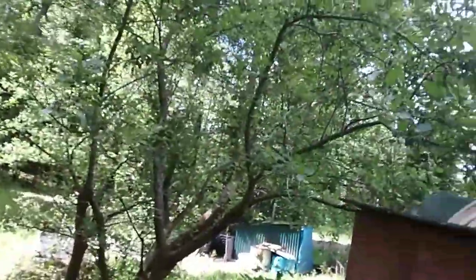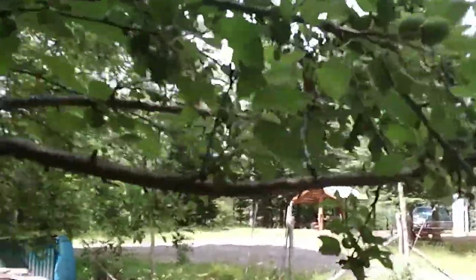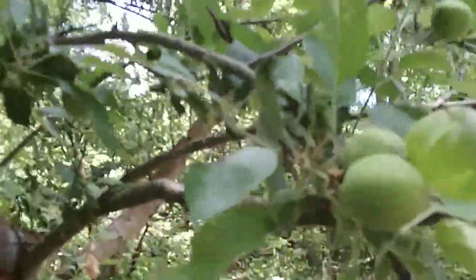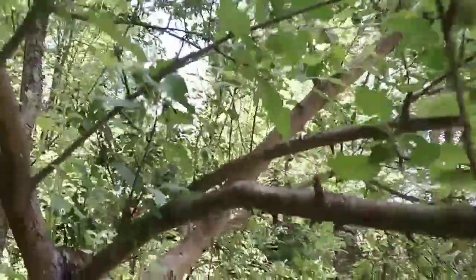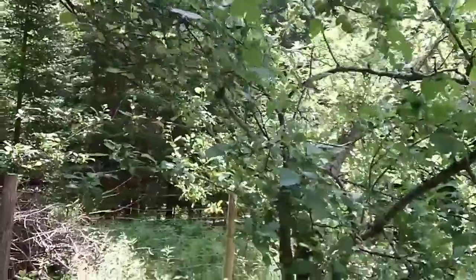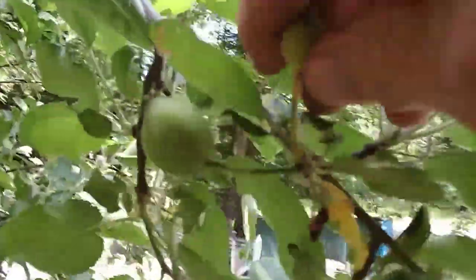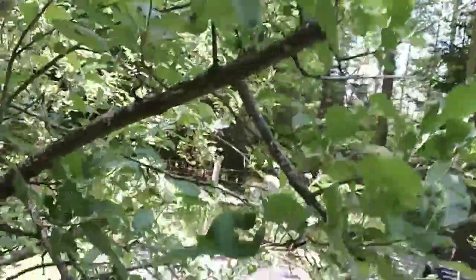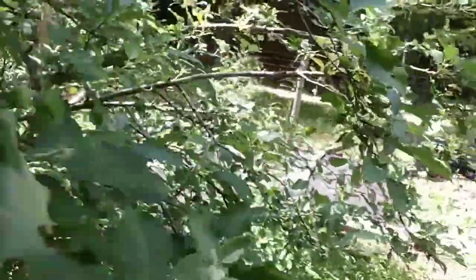And then look at the apple trees. These also were really in a state of disuse. They needed some heavy pruning, but boy, there's a lot of apples on this one. Let's go check out the other one. I see a couple on this one. That one I'm just going to thin out because it's not making it. And then there's one over here. So we're looking all right so far in the garden.